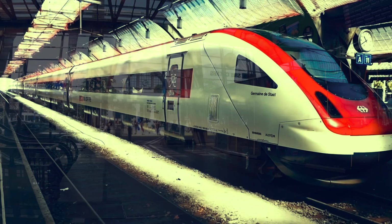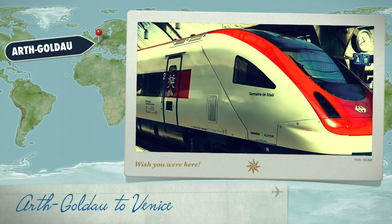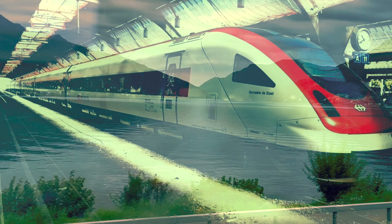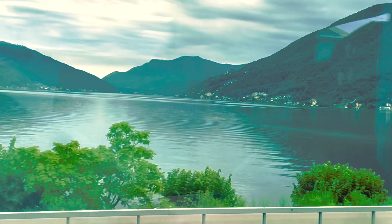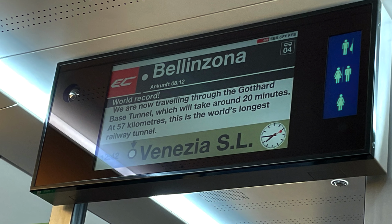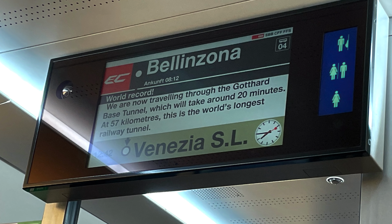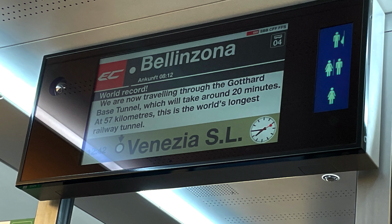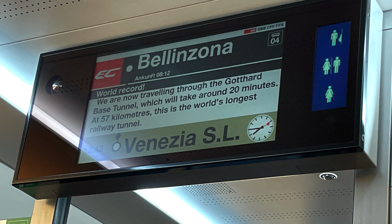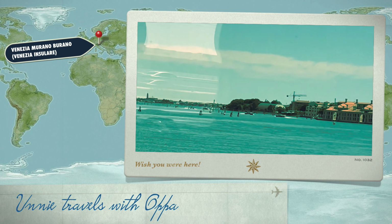We reached Argolado within 30 minutes, and that's our fast train which will take us directly to Venezia Santa Lucia. We passed through the scenic Lake Lugano and the Gotthard Base Tunnel, which is the longest railway tunnel in the world. Now this train operates between two countries, so our tickets were checked twice, both in Switzerland and in Italy. Also there were announcements that passports will be checked, but that never happened.